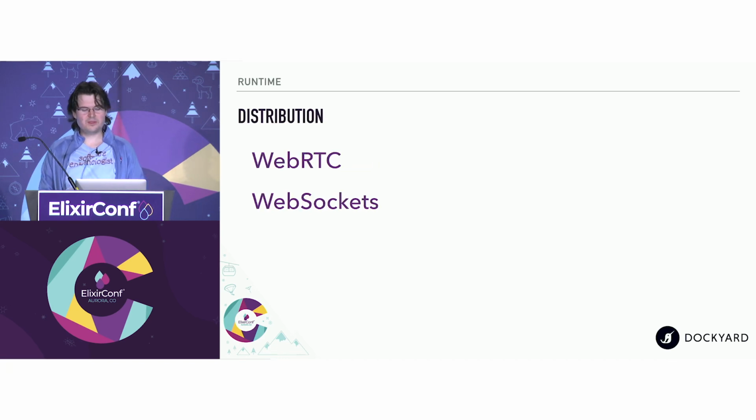To interact with the Erlang and Elixir tools that exist on the host machines outside the browser, we'll need to implement distributed Erlang. One of the possible approaches is using the binary stream support in WebRTC, which would allow connections in either direction, and even allow browser tabs to become nodes in a mesh.